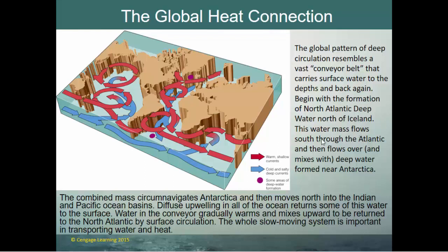This water mass then flows south along the Atlantic and then mixes with the deep water formed near Antarctica. The combined mass, that's the North Atlantic deep water and the Antarctic bottom water, then circumnavigates, goes all the way around Antarctica, and then begins to move north into the Indian Ocean and also the Pacific basins. Water gradually warms here and mixes upward to be returned to the North Atlantic by surface circulation.